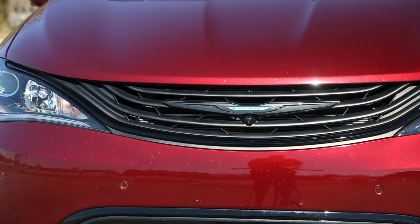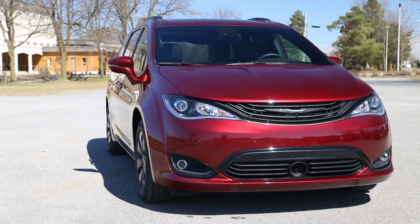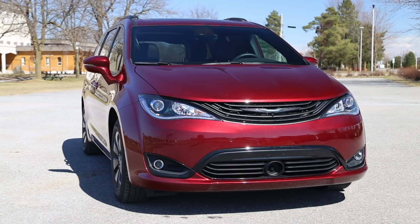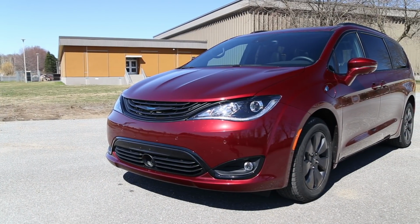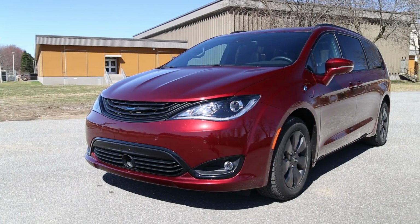So it wasn't too bad. Traffic was okay. We stopped just as much. And again, the trip home netted us pretty much zero in terms of electric power. We did stop once, actually, in the Ajax area. I think it was Whitby. At Motor City Mitsubishi, they had a free electric charger, so we stopped there for about 15-20 minutes just to charge up while we were eating lunch.